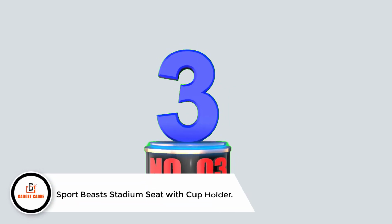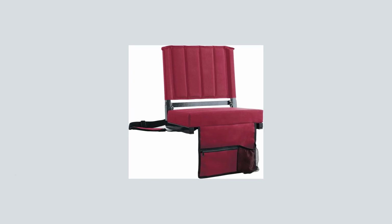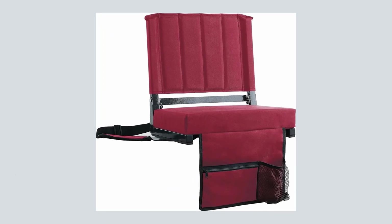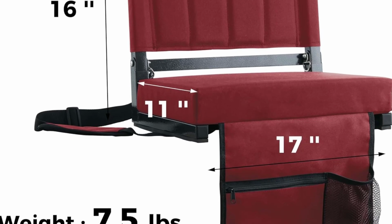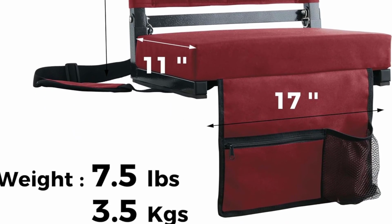Number 3. Sport Beast Stadium Seat with Cup Holder. We also like the Sport Beast Stadium Seat. The comfortable design has a thick seat cushion and a padded backrest, though you can't adjust the recline angle. There's also a mesh cup holder that stretches to fit most bottles, cups, or cans.